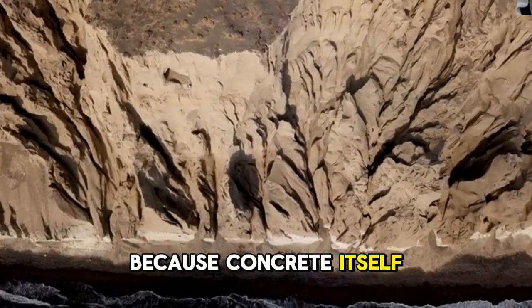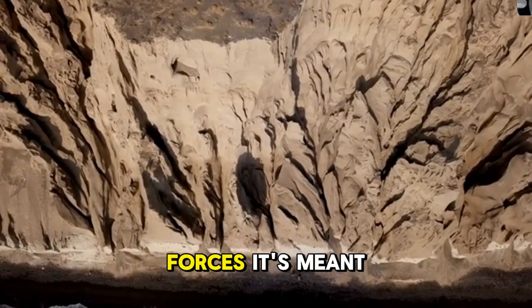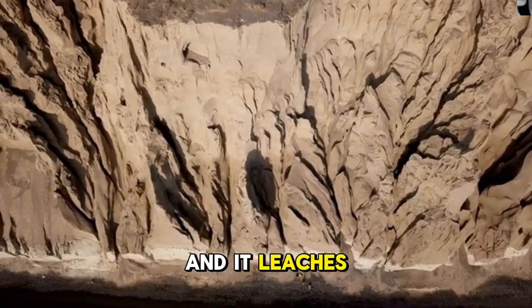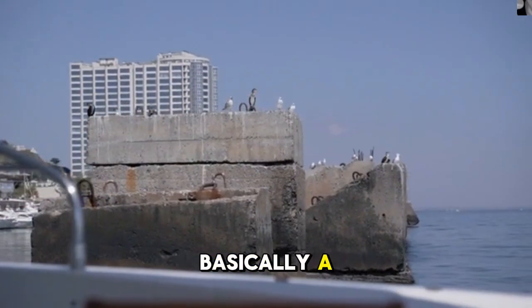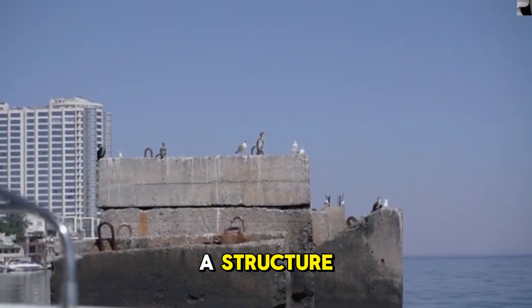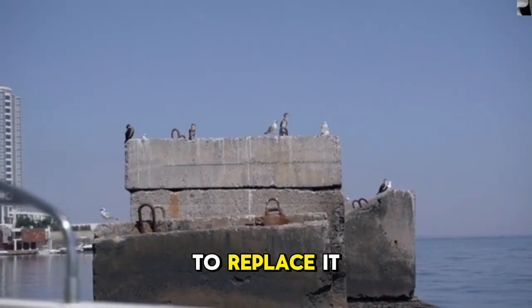Because concrete itself erodes and cracks under the same forces it's meant to resist, and it leaches chemicals into the water while it does it. Coastal protection right now is basically a subscription service. You pay for a structure, watch it degrade, and pay again to replace it.